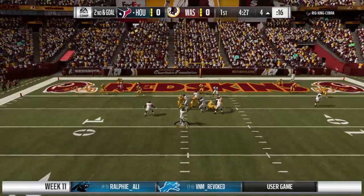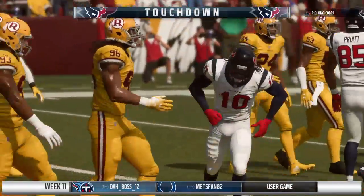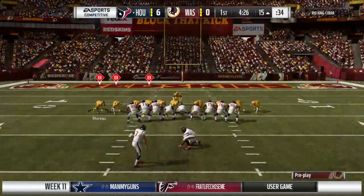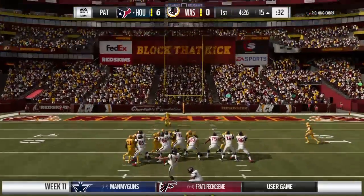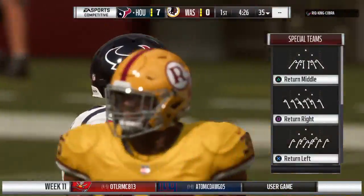On 2nd down, here's Watson. And he'll take this one in for a Texans touchdown. DeAndre Hopkins, his first touchdown on the year. And the Texans have taken the early lead. Fairbairn good with the extra point, and that makes the score 7-0.